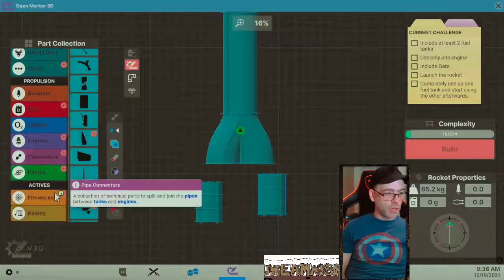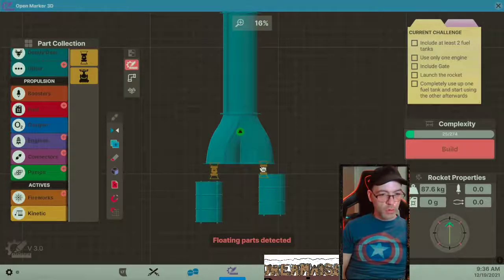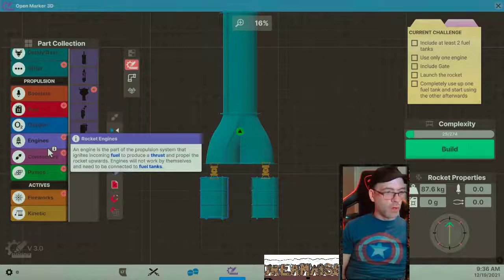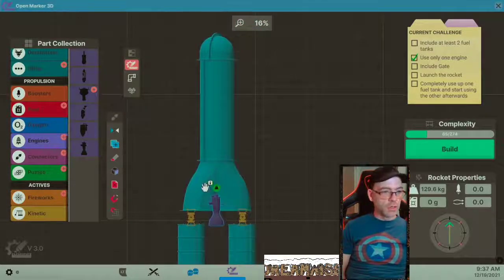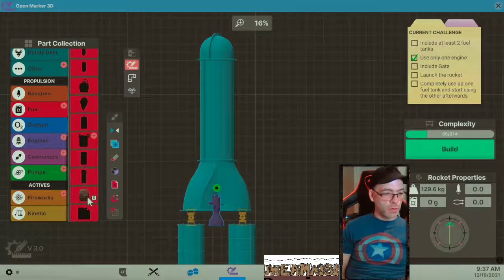So we want to bring in a couple kinetic pieces because we want to drop these at some point. So we'll kind of put that one there, duplicate it, put one, I don't know, up there. Have that connected, so it'll give you a good standing point. And they only want 1 engine. So we'll put the 1 engine right there. And include at least 2 fuel tanks. So we want to use 2 fuel tanks.